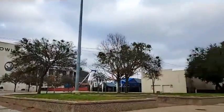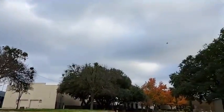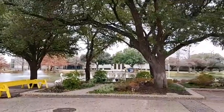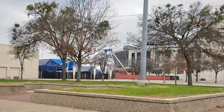So we could turn around. Hold on, I'm working on it. So here we are. We're ending at the Cotton Bowl once again, with the Cotton Bowl behind us, which is a lot of fun, and the Midway. Don't forget the Midway. So let's show the Midway.